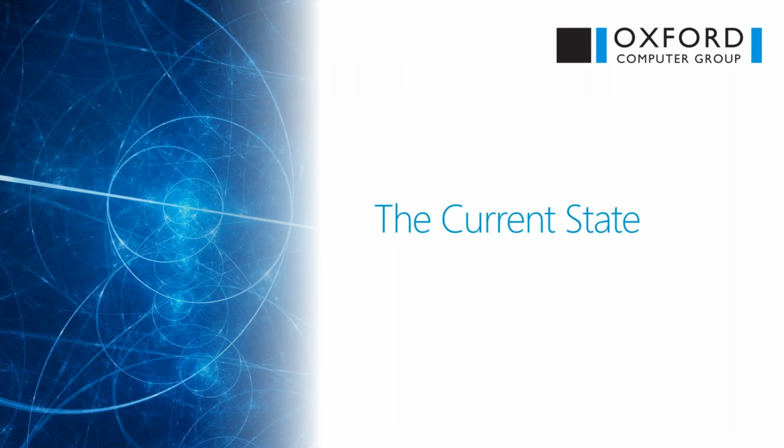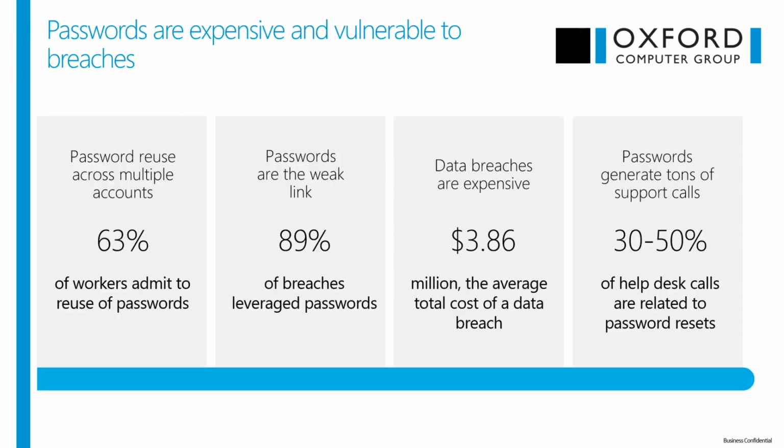Okay, so getting underway, this is our typical kind of why we're talking about this. What's the problem that we're trying to solve? And of course, we know passwords are the problem. Passwords are expensive and vulnerable to breaches, and here are just some numbers on why we can say that.